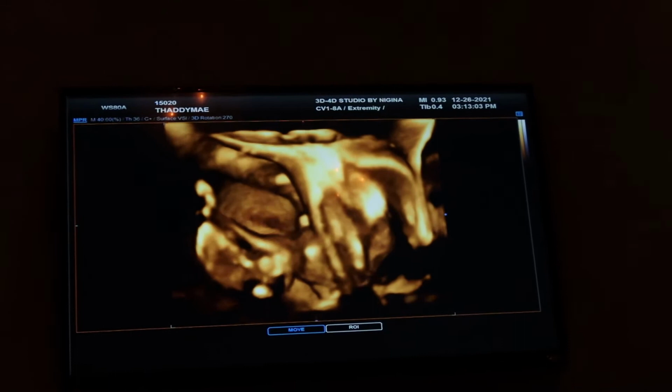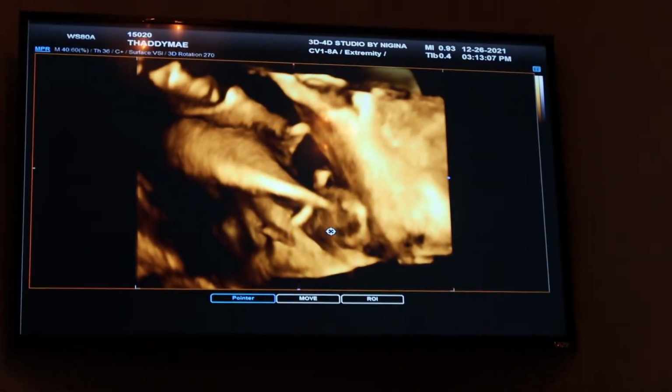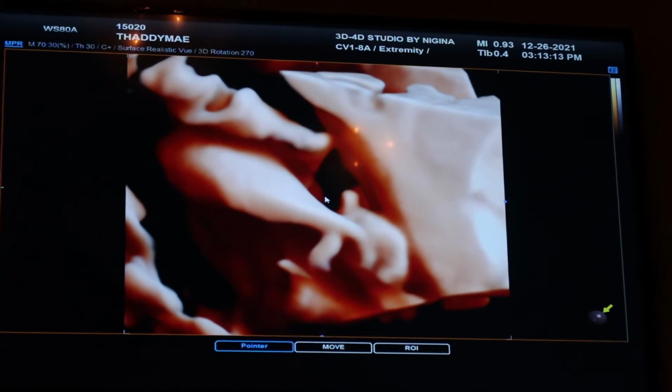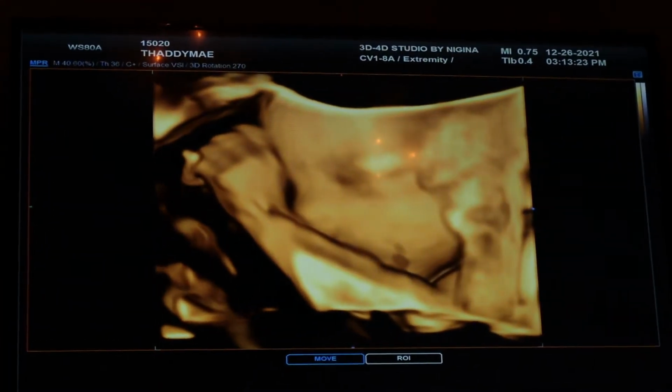This is actually in between his legs, and clearly you can see the boy parts. That's the testicles and penis. That's 3D, and this is HD, the new machine. 100% a boy. Today's picture day, do you guys see a little face?